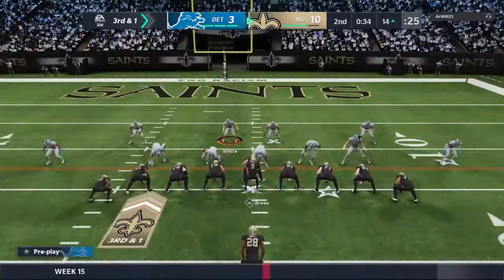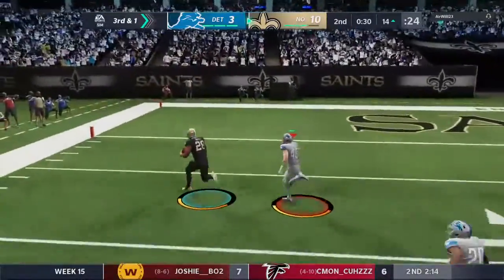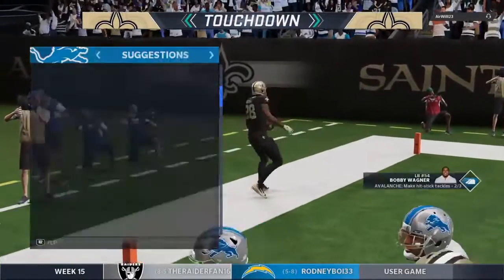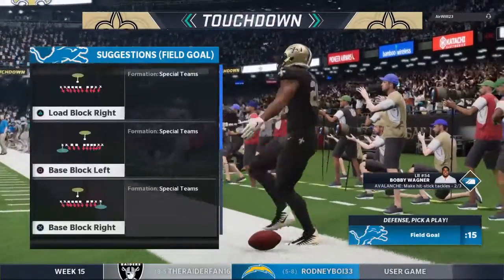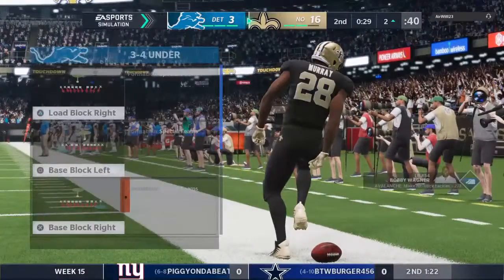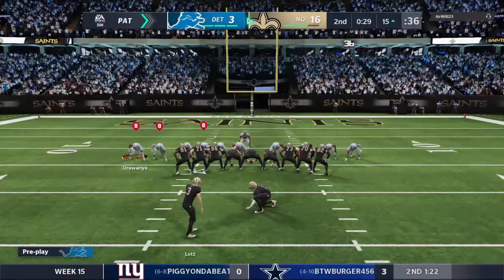Heavy set out there on 3rd and 1. 10th carry of the game now. Murray. And he'll take it into the end zone for the Saints touchdown. Latavius Murray, his 21st touchdown of the season. And the Saints able to stretch that lead out further.